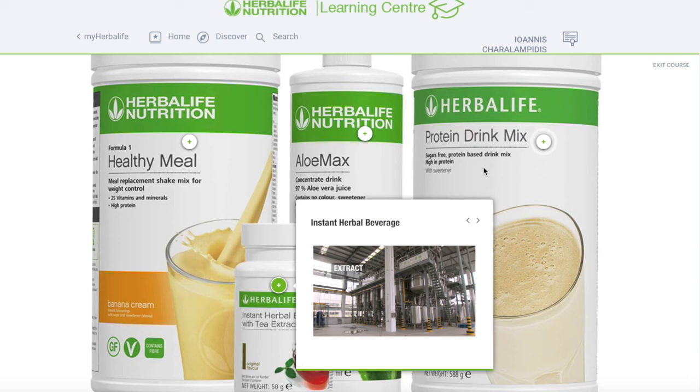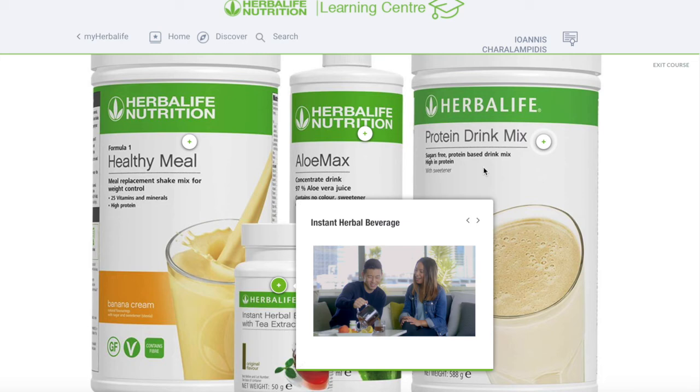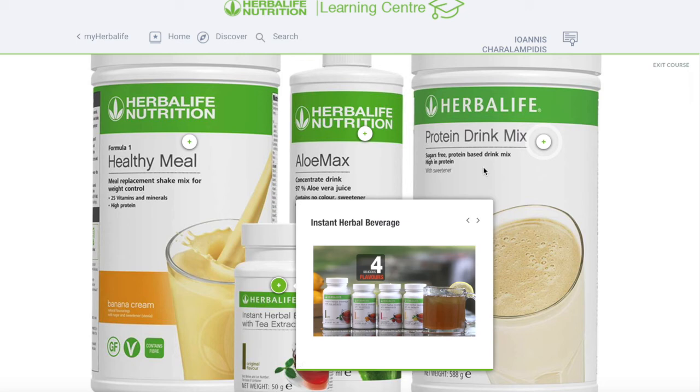Instant Herbal Beverage is a unique blend of orange pekoe, a traditional black tea, as well as green tea with extracts of mulva flower, hibiscus flower, and cardamom seed. The green tea blend is water extracted to give the full spectrum of compounds. Herbalife Nutrition Instant Herbal Beverage contains 85 milligrams of caffeine and approximately 6 calories per serving. Available in 4 delicious flavors which can be enjoyed hot or cold. Top up your caffeine and hydration levels with this delicious instant herbal beverage.